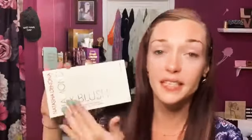If you can't tell, my new obsession is Natasha Denona. I used to be totally obsessed with Too Faced. I mean, I still like you, Too Faced. Don't get your feelings hurt, but my main girl right now. So this, like I said, has creams on the top, and then it has your powders on the bottom. And I've wanted one of those for so long. Super excited.